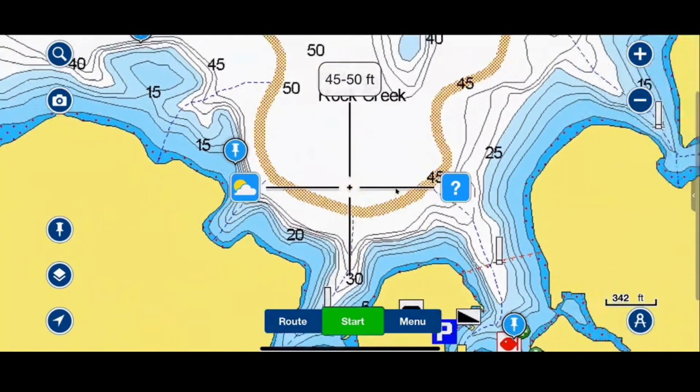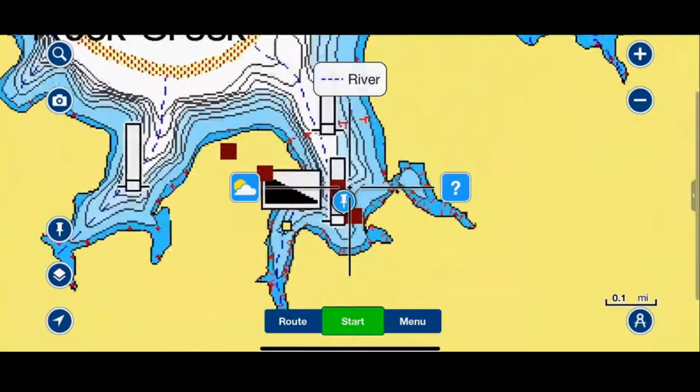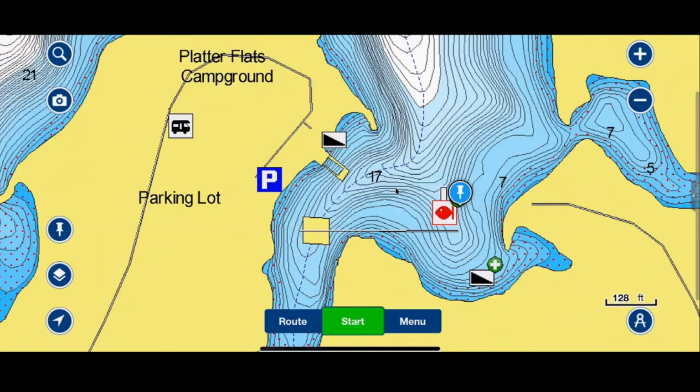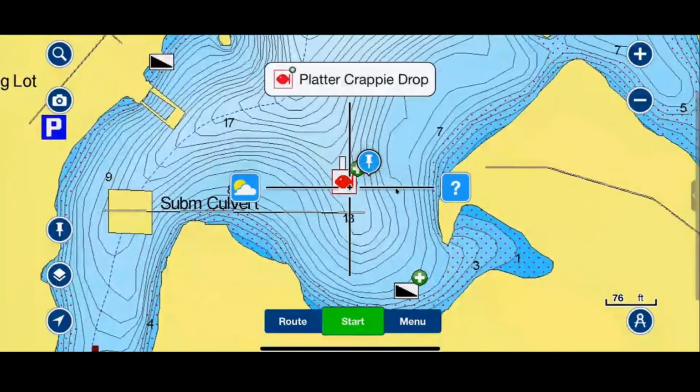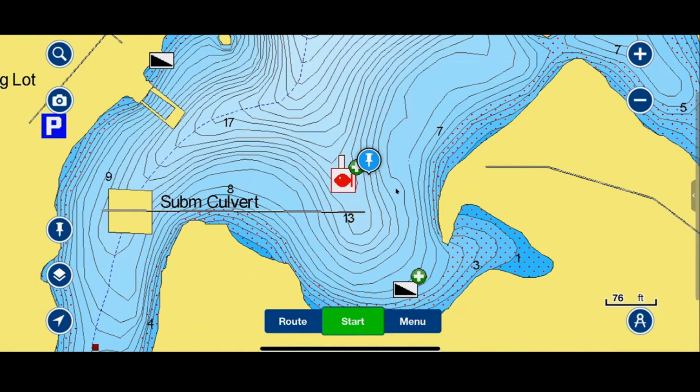Then we're going to move on down. We'll be pulled back out so you can see where I'm at. I'm going to come down here, and inside of here, I just marked this because it looks like a little bit of a community hole possibly or something like that. But there's a crappie drop that's in there. So you definitely want to go take a look at that. It looks like it's right there on the buoy.